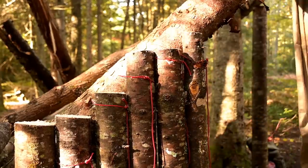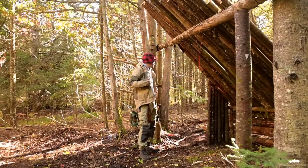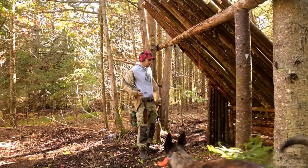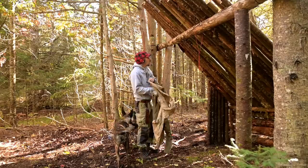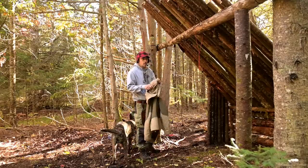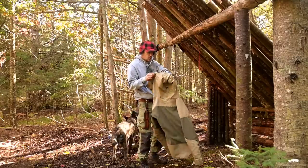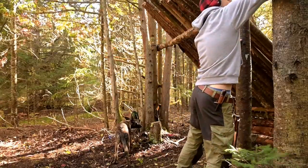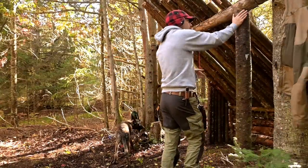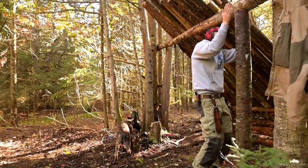Can't go nowhere. Well, we're getting somewhere. Warming up too. Getting hungry, but I'll probably work for another hour or so before I cook up any kind of food. Maybe hammer back under there a little bit.